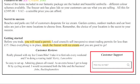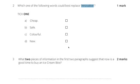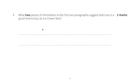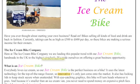Okay, let's go back to the question paper. So we've put our 2 things in there. We need a permit and we need to stock our freezers. Let's go on to question 3. What 2 pieces of information for 2 marks in the first 2 paragraphs? It's telling you where to look here. That's useful, thank you. Suggest that now is a good time to buy an ice cream bike in the first 2 paragraphs. So we're looking here and here.